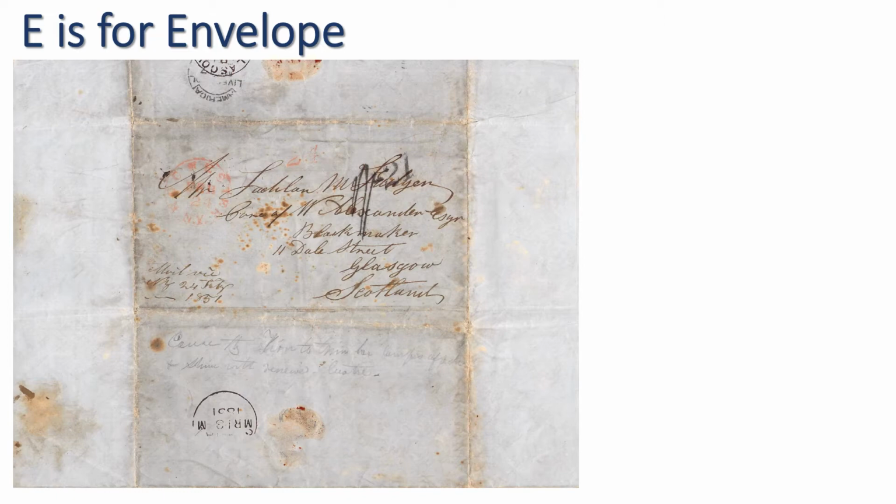Now, this is E for envelope because I'm talking also about the information that will help you as a genealogist from the envelope itself. This letter is to Lachlan McFadyen, who was living in Glasgow, Scotland at the time, according to the address. The paper is actually bluer. It came out quite light. It forms the envelope. There is no envelope that's separate from this. It's just the back side of the paper and folded correctly. And then it was sealed with wax.